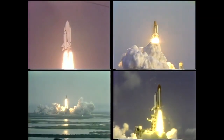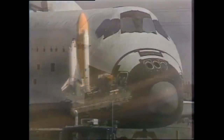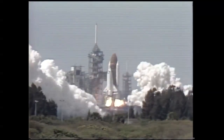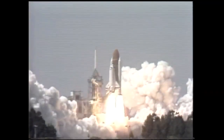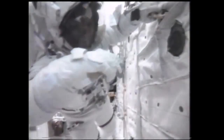Liftoff of America's space shuttle, including STS-5, the first with a crew of more than 2 astronauts. Challenger, the second orbiter in the shuttle fleet, made her maiden flight on April 4th, 1983. Liftoff of the orbiter Challenger and the 6th flight of the space shuttle. STS-6 deployed a communication satellite and featured the first spacewalk of the Shuttle era. Just 2 months later, Shuttle Challenger was back in orbit, this time with the first American woman in space.